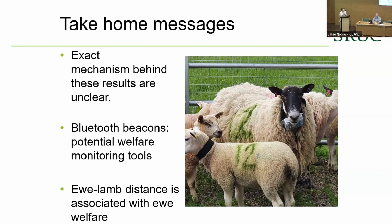But what we've taken from this experiment is that there is potential to use these affordable and easy to use beacons to monitor welfare in extensive situations, and that there's potential to use ewe-lamb distance as a proxy for ewe welfare. We can't say anything about lamb welfare from this study because our lambs were very healthy for the 6 weeks we looked at them, and we didn't see any welfare issues in them.